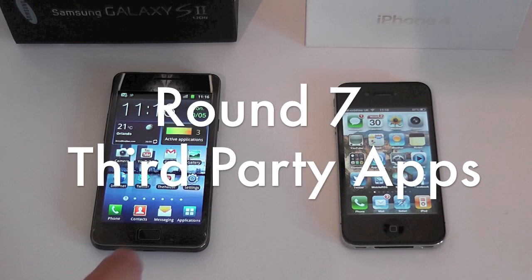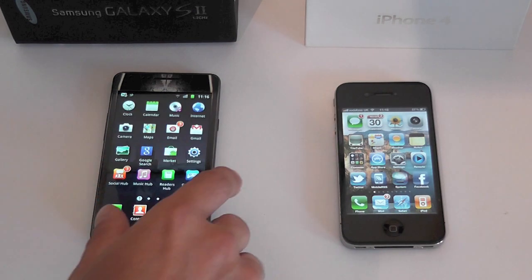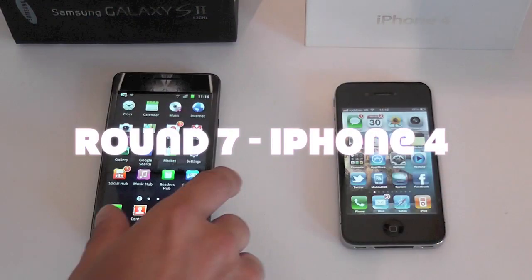Now we're moving into round 7, and this is going to be the third-party applications. Now I think this is going to be a very quick one to resolve, because we all know that the App Store in the iOS world is definitely more fully featured than it is in the Android marketplace. So there's going to be a much more vast range of applications and games in the iOS App Store than there is in the Android marketplace. So this round is going to go to the iPhone 4, and that's going to be a point there for the iPhone 4.